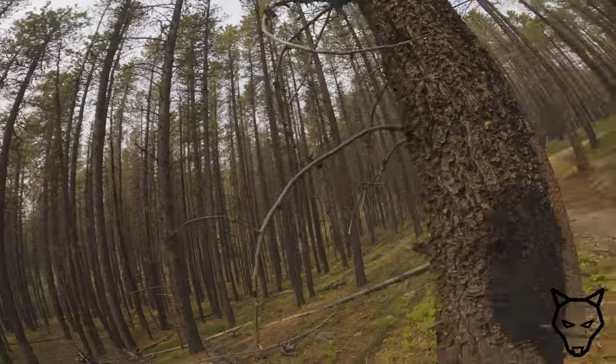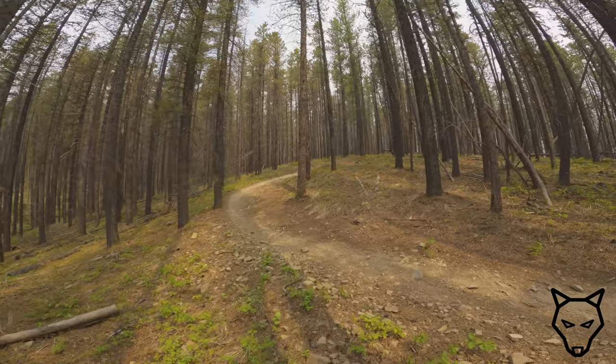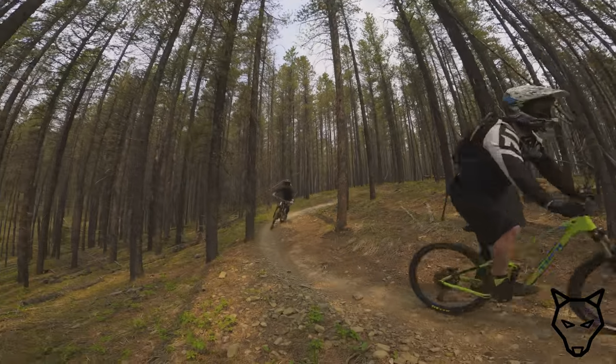I know I pedal struck, and it threw me super right up on the bars. I'm not actually sure what happened after that. Right there, I think you can see. I think that's where I landed because I slid into the tree. You guys okay? Yeah. Thank you though.